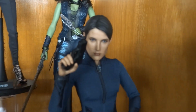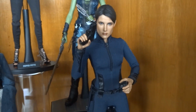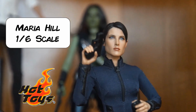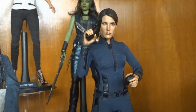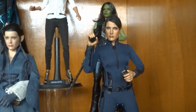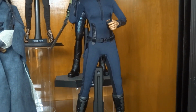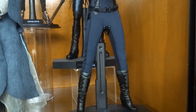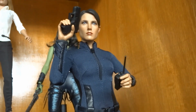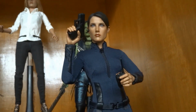And the last one in this cabinet is from How I Met Your Mother. Okay, it's Robin from How I Met Your Mother. Of course, no, it's Maria Hill, 1/6 scale Hot Toys. I got this because first, it looks a lot like the actress. Man, I always think of her as Robin Scherbatsky. Okay, looks a lot like her.